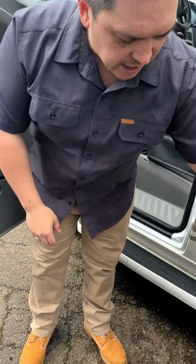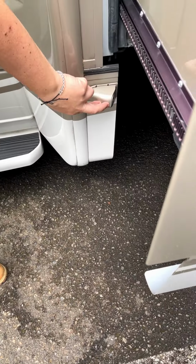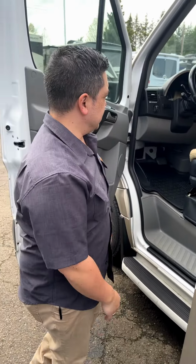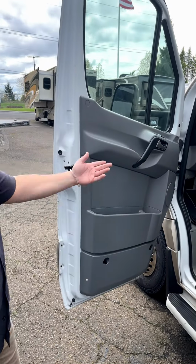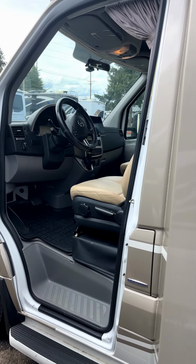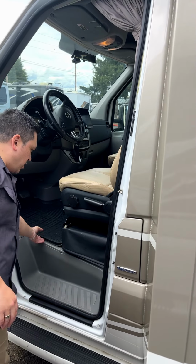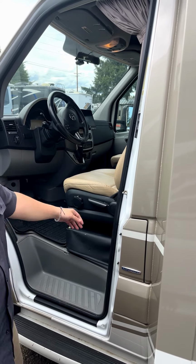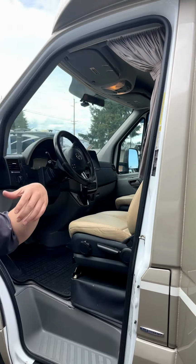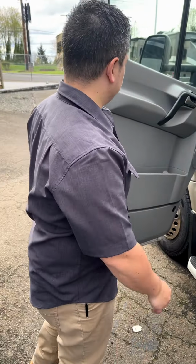On the driver's side, again, you have your little camera there, so if you're cruising down the road, your blind spot is going to be easy to see. This is going to be access for the driver. Again, on this side, the leather looks beautiful, great quality. You have the all-weather floor mats. You also have a nice little shade here, so when you're parked, you can pull those shades. Give yourselves a little extra privacy.